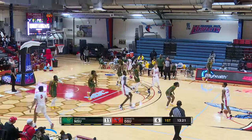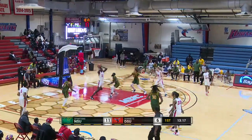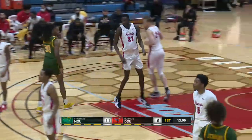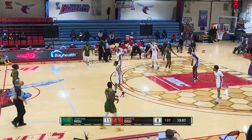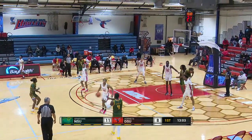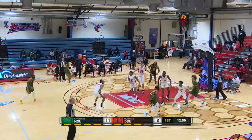11-6 now as Miles Carter stands at the Hornets logo and looks for his teammates to make the moves. They go inside underneath. Chris Sodom dunk. And that's a good pass. You have to get it up a little bit high for Sodom. You don't want it to hit him down around under the waist. And it was a good bounce pass. 13 minutes left in the first half.